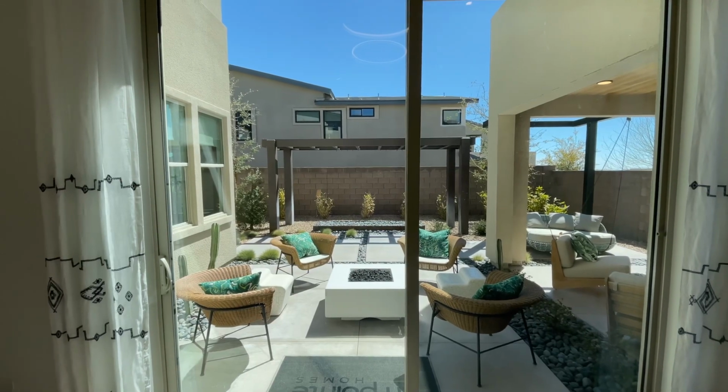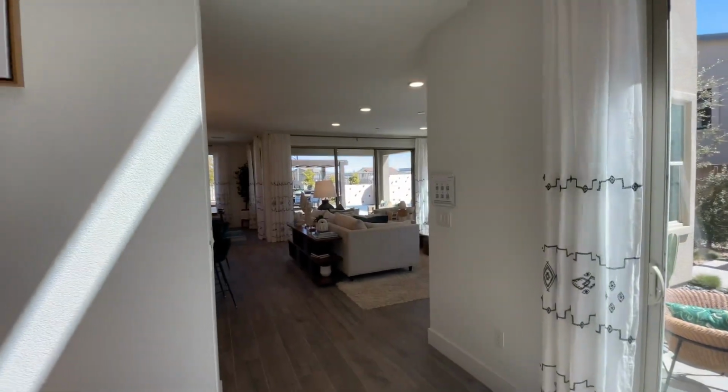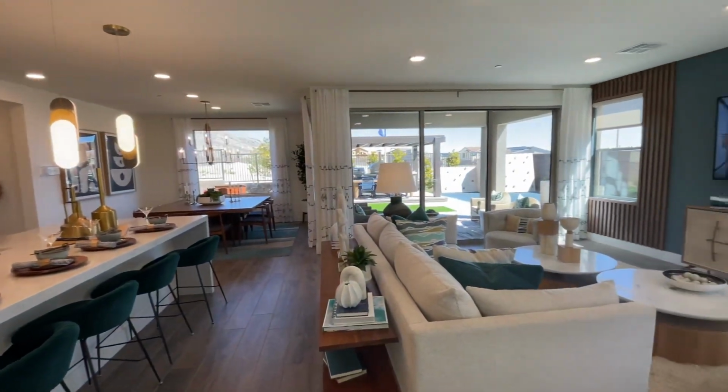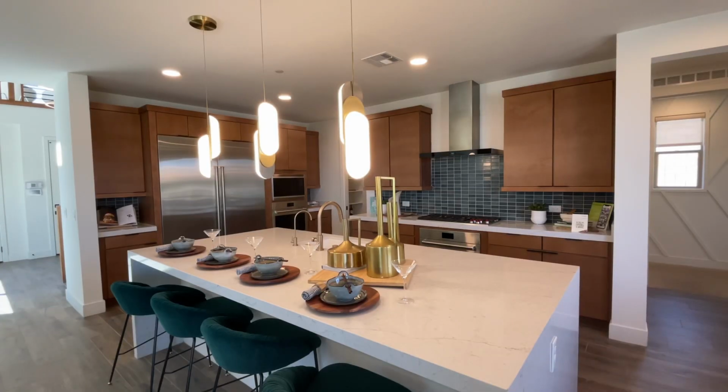Once you enter through the gated porch, you're met with a beautiful outdoor lounge. Walk inside and the foyer itself is a showstopper, with vaulted ceilings and a wraparound staircase. This home features a wide-open great room, kitchen and dining area, leading to a covered patio. Plus, a downstairs bedroom and bath provide guests easy access and privacy.